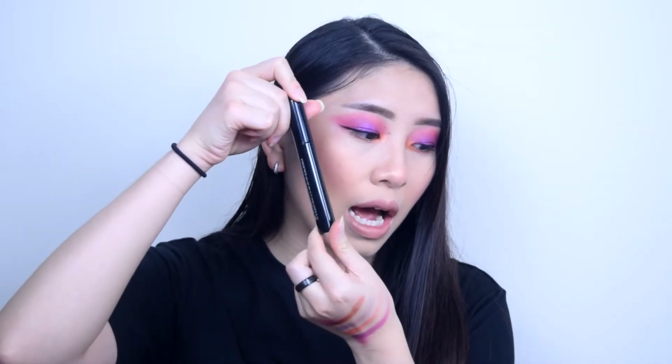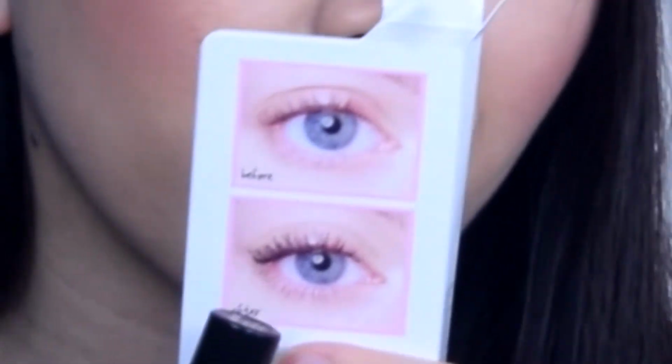This mascara was $24. It's the Laura Geller Lash Boss Bold Mascara in the shade Black. It has very basic looking packaging, but it was $24 and I like the marketing of it, like she's not wearing false lashes. A lot of the times the after picture is someone wearing false lashes with the mascara on, so I like that she's not wearing falsies in it.